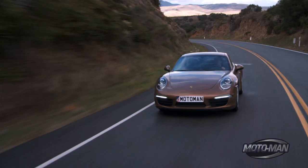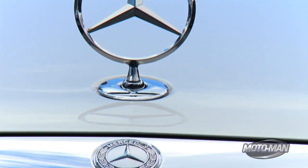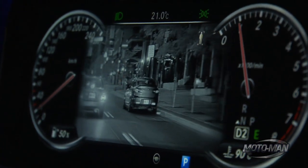The Mercedes-Benz S-Class really is an iconic vehicle, much like the 911 is to Porsche or the Corvette is to Chevrolet and General Motors. And like all icons, change doesn't come around very often. When it does, it's quite a big deal. So people, belt in, because we're going to start with the basics.